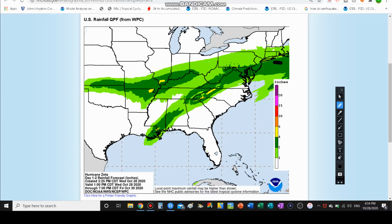And of course, 2 to 4 inches extends all the way up in the mid-Atlantic through Virginia, through Delaware, through New Jersey, through Maryland as well. Maybe even Cape Cod might get 2 to 4 inches of rain as well. All right, so all you guys can still get very heavy rainfall. And 2 to 4 inches, when it's coming in a short period of time, that's really not going to help matters much at all.